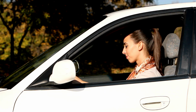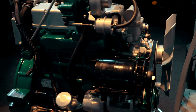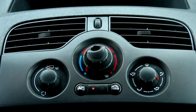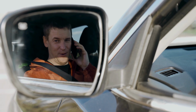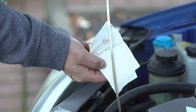We tore down the engine. The bearing wear looked like 250,000 hard miles. Camshafts were scored. Timing chain was stretched beyond specification. Total failure. He was devastated. I did everything right. How did this happen? I asked him one question. What do you do right after you pour in fresh oil? He looked confused. I checked the dipstick and started up.